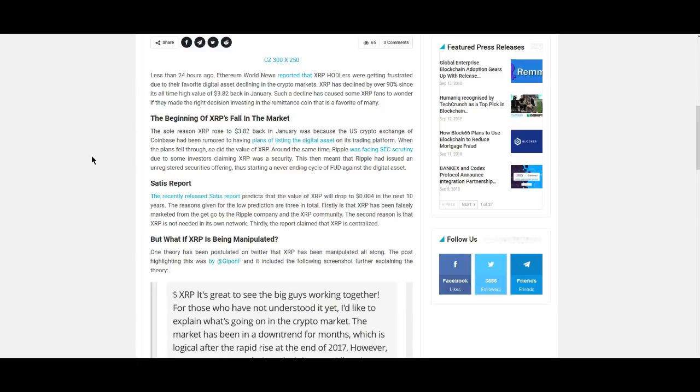Okay, this is just what I believe. All right, so let's move on. Status report. The recently released status report predicts that the value of XRP would drop to less than a penny in the next 10 years.